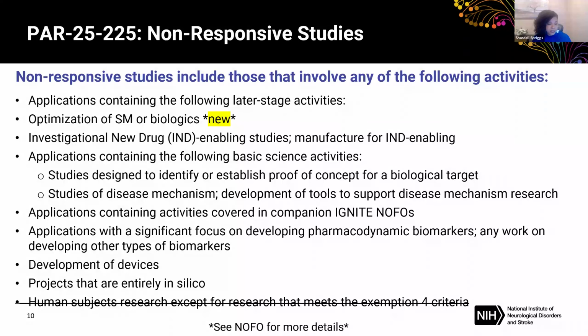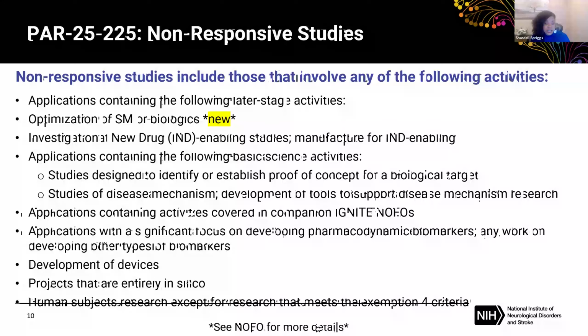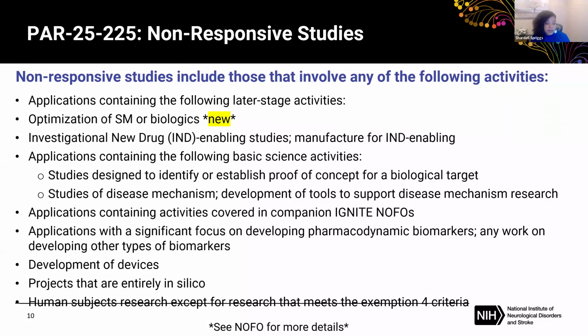Other things that are not covered, applications with a significant focus, such as an entire aim on developing pharmacodynamic biomarkers or other biomarkers. Please consider the NINDS biomarker program. Development of devices and device-drug combinations. We would redirect you to the NINDS Translational Devices program. And projects that are entirely in silico are also not appropriate.